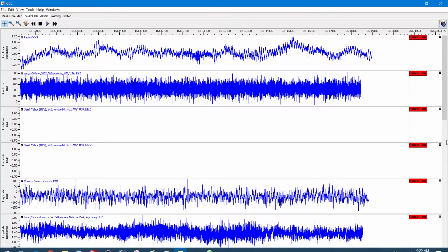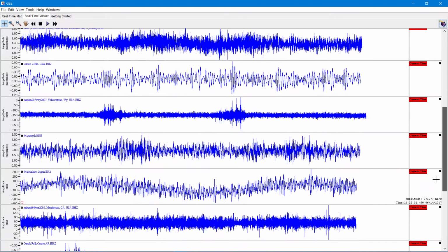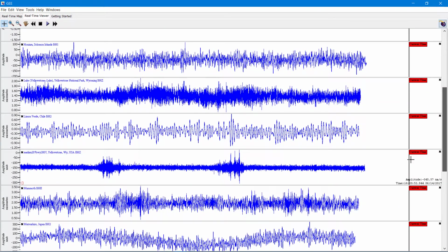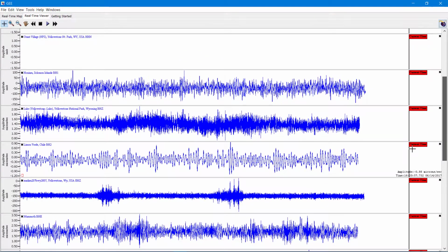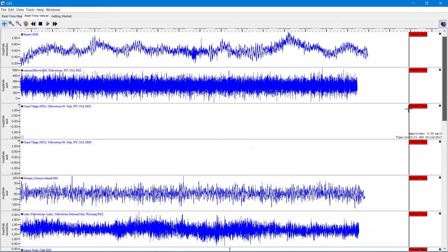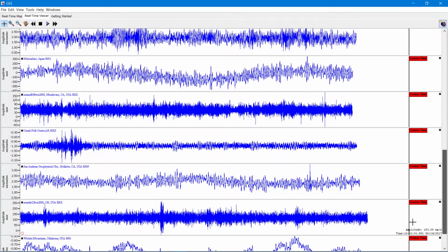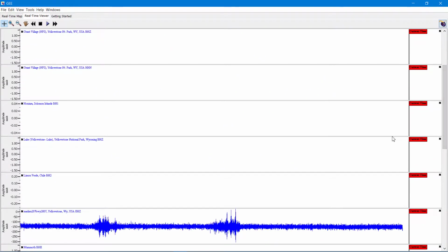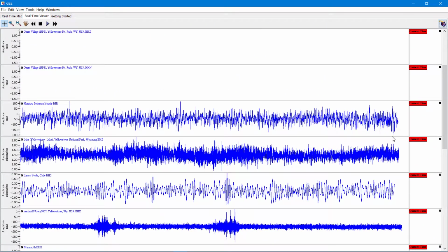So we'll keep live seismographs going, and we will notify you guys if anything happens to pop off. Once again, my focus right now is on Yellowstone National Park. Keep an eye on that area, seeing what kind of activity we get along with this earthquake swarm going on.